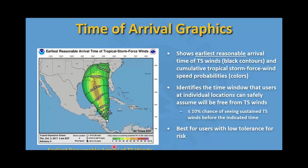Again, this is an example of an earliest reasonable arrival time. That basically means that there is less than a 10% chance that sustained tropical storm force winds would start before the indicated time. So this is your safety margin forecast. And in this example from 2017, if you're along the northern Gulf Coast here, you should be on the safe side, 9 times out of 10, if you complete your preparations by midday Saturday, just extrapolating between Saturday 8 a.m. and Saturday 8 p.m.